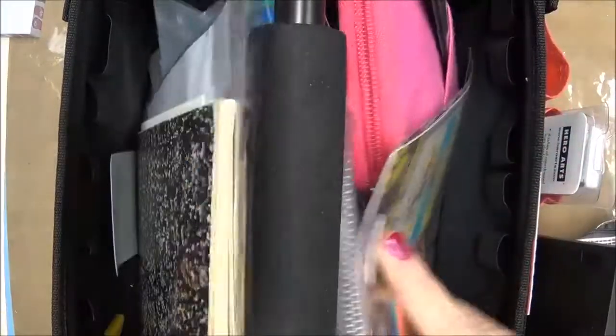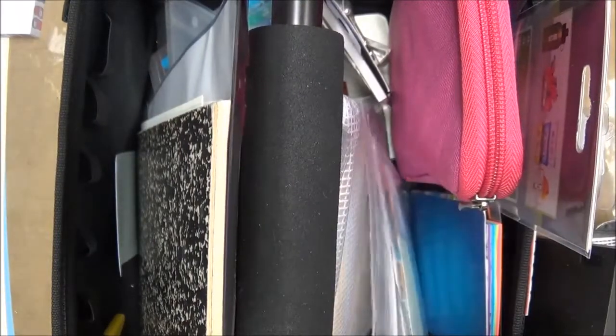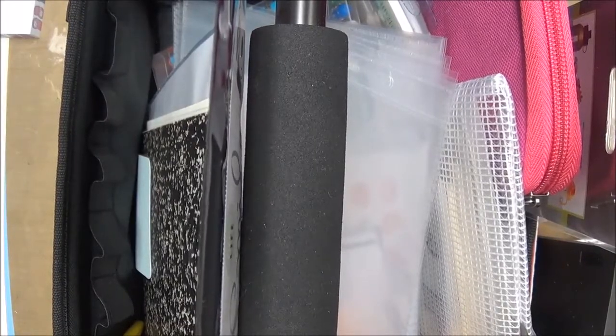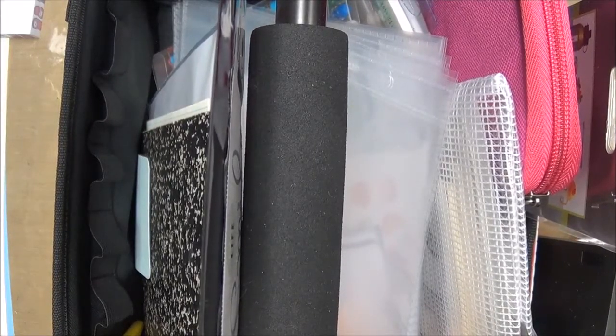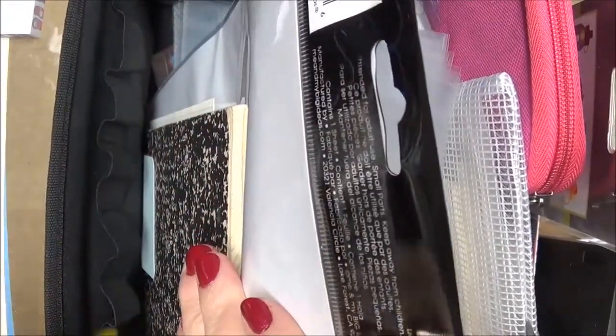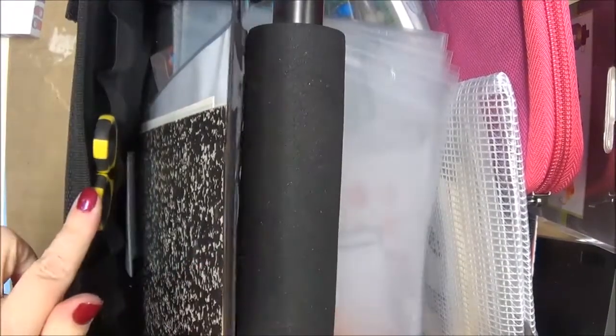I have some extra page protectors for my everyday life planner, and then I have just a variety of sticky notes and embellishments and things that you might like in your planning, so that I can just pick it up, move it to the living room, and plan and go. So besides this very large pocket, you see down here it has places for tools. I actually have a pair of scissors that fits in there nicely, so that works really well.